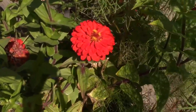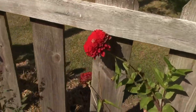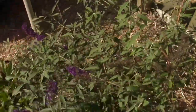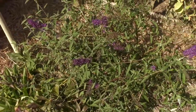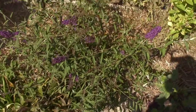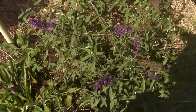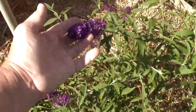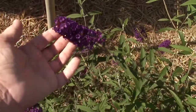My grandson planted these. Ooh, this one's big. I am so happy with the butterfly bush. It really did well. I mean, look how big that thing got. And these blooms are just beautiful. That dark purple.